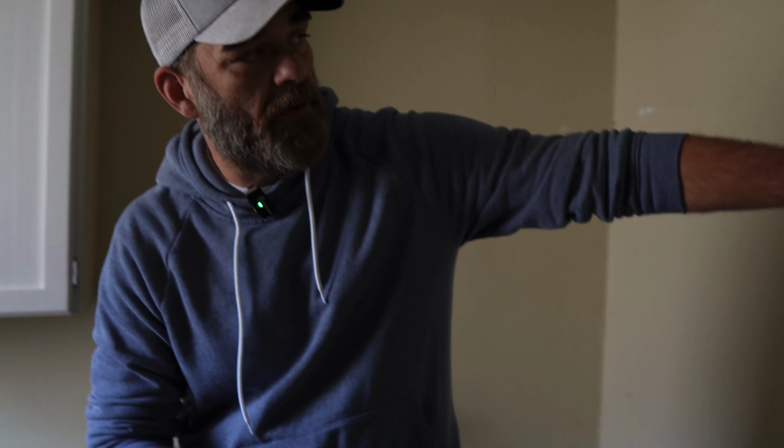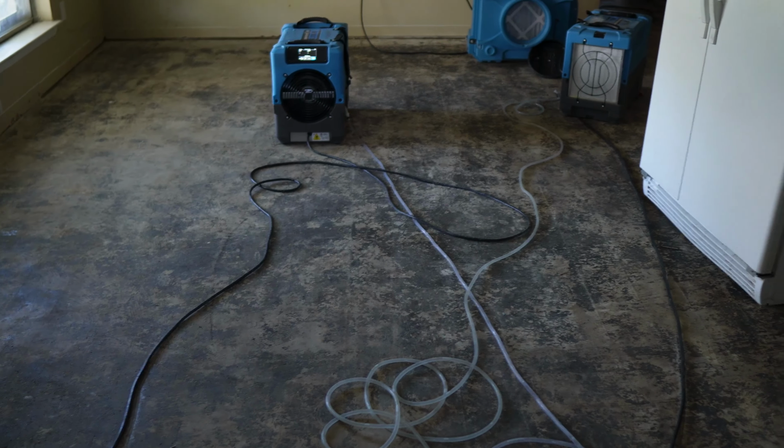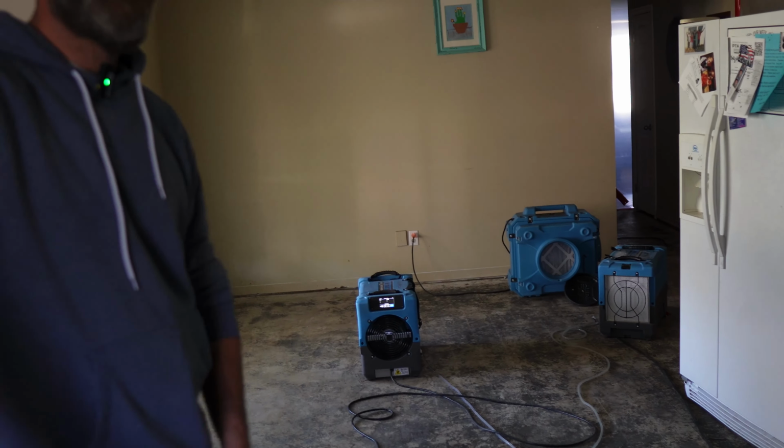So it actually traveled all the way down the hallway, wall to wall in here. This was quite an undertaking. We come in, we pack all the belongings. Typically in a situation like this, the homeowners are not ready. Nobody's prepared for a situation like that. That's where we come in to play.